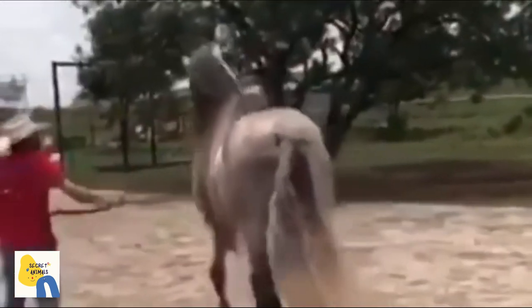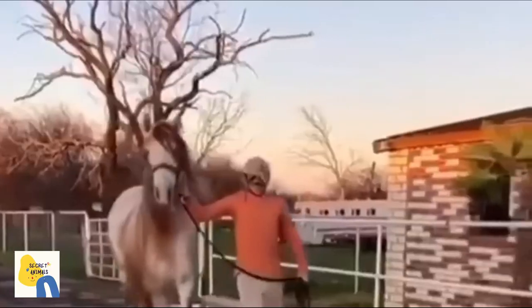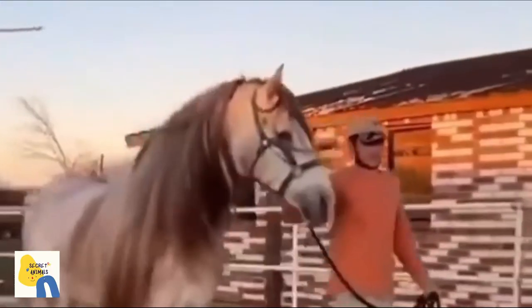The list of horse breeds is extensive, but these are the 10 most popular. There is a good chance that the horse you see in the paddock along the road is one of these awesome breeds.